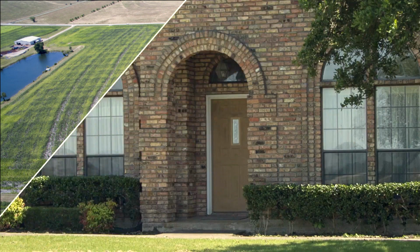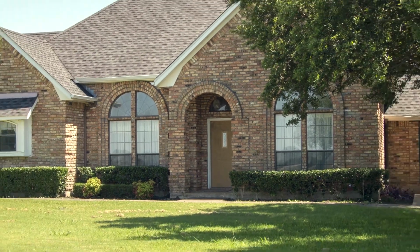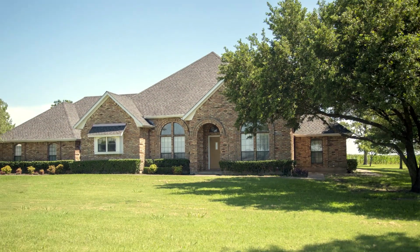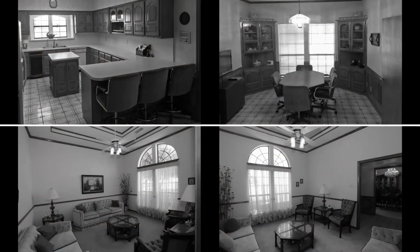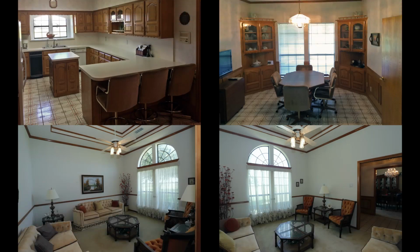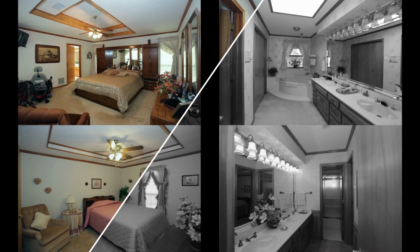You're looking there from the back, what we're calling the back, to the front. Beautiful 4,200 square foot home, gorgeous property here, three bedroom, four bath, meticulously maintained. You'll see some of the interior shots here, the formals, the living areas, the bedrooms, the bathrooms.